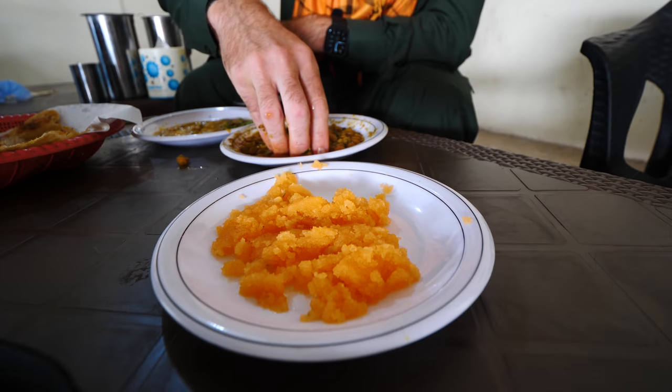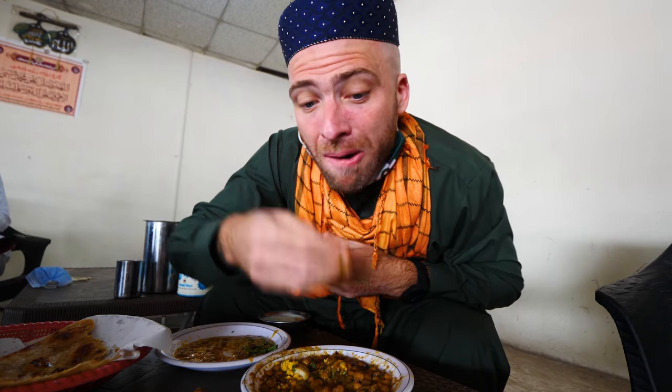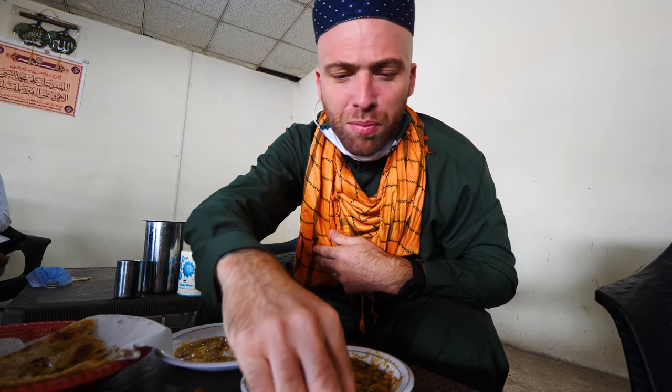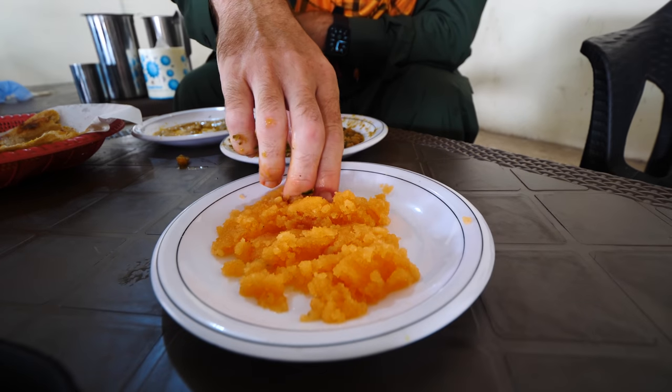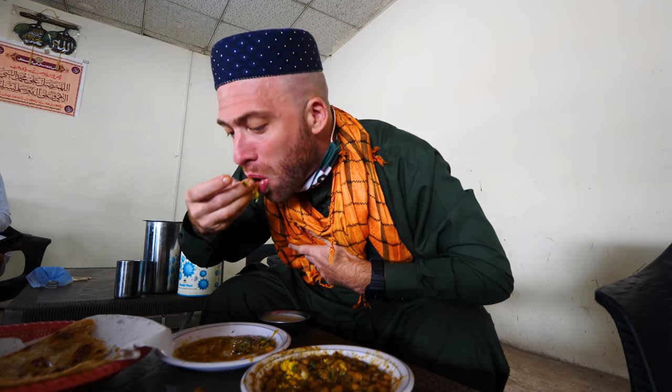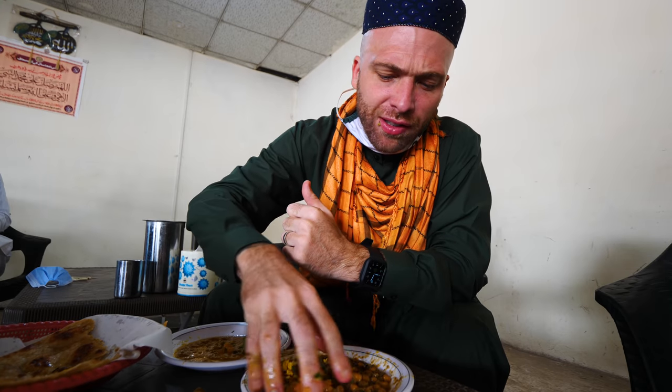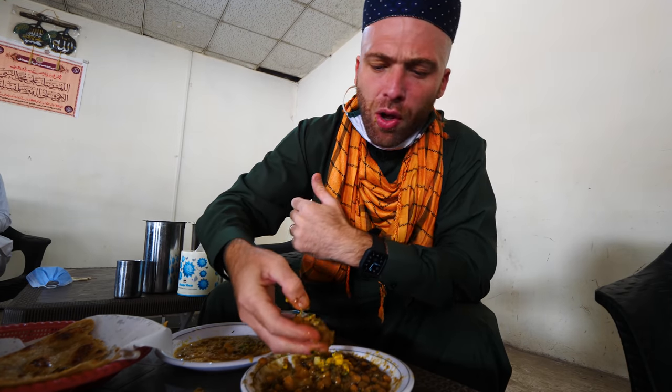And lastly, we have the halwa. I don't know if you can mix it, but super sweet, right? It's almost like something straight sugar here. Nice and sweet and savory mix. Oh yeah, this is so good. What a great breakfast, man.